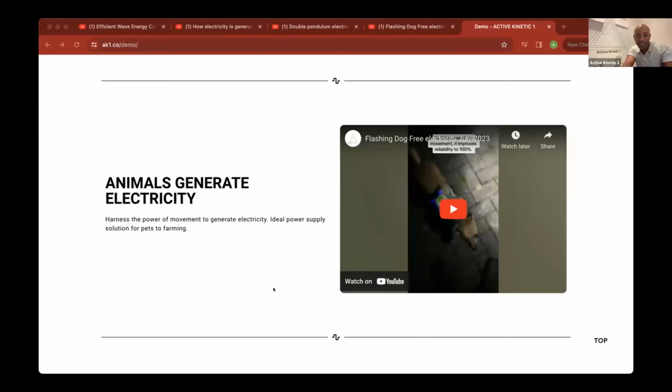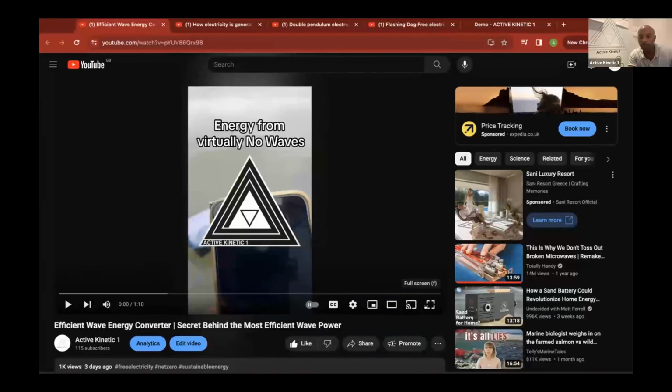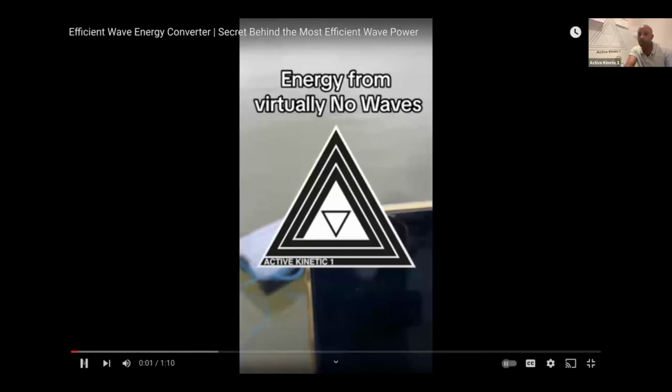Yep, we can see. Okay, so this is actually a different part of it, but I'll skip to what I wanted to show you, which is how efficient this is. This is showing you how simply the technology can generate electricity from just a small amount of energy. And then we'll go to the next. So have a quick look at this. Can you hear that, by the way? Are you guys hearing that or not? It's still loading. Let's listen.